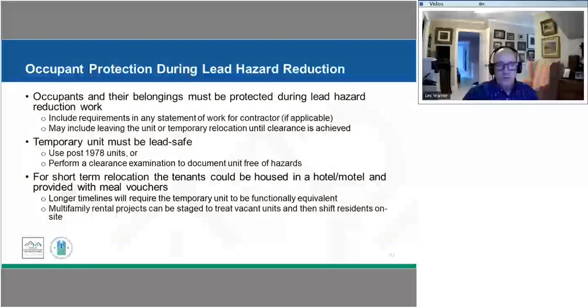But a lot of what we see is either short-term, do the work quickly, have the clearance testing done, and then allow the tenant to return that same day, or it's a very short-term stay off-site. In some cases, in a multifamily property, we may be able to deal with a couple of units. Maybe you have a vacant unit that has been treated, and you can shift tenants into it and then shift them back to the unit.